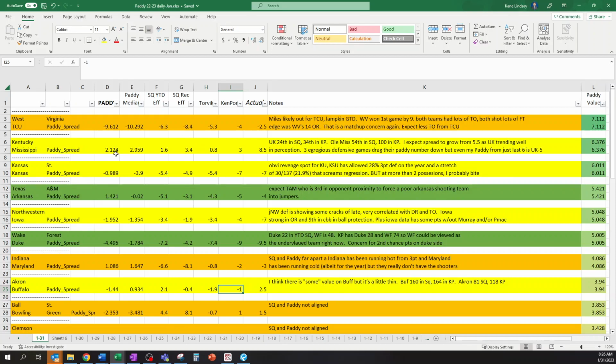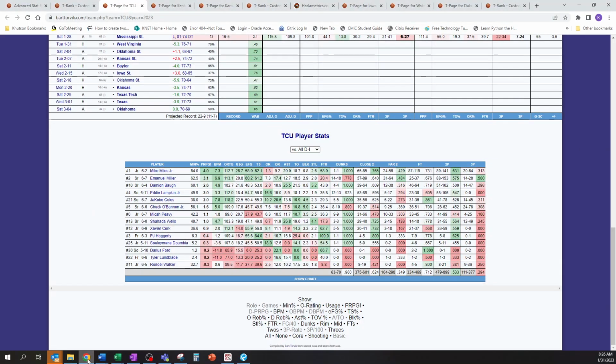Kentucky, Mississippi. This soft opener was at like 5.5. Then it got to 7. There was a moment in time where I think Circa had a 9. Now Circa has the 8.5, but it's juice, so I don't know what I'm going to do here. UK is the story here. Ole Miss has been pretty consistent. They're fine. But yeah, you can see here when I first did my notes, it was 5.5. And I expected that number to grow. Well, congratulations, I was right. So 3 egregious defensive games dragged down their Paddy, but even the Paddy from the last 6 would be UK -5. So let's talk through Kentucky.